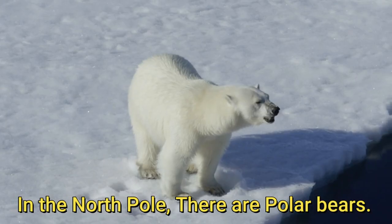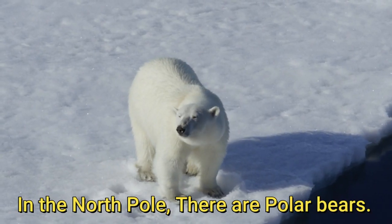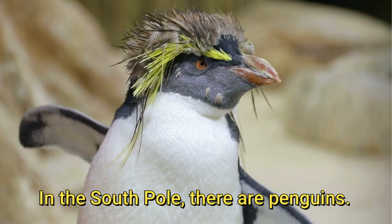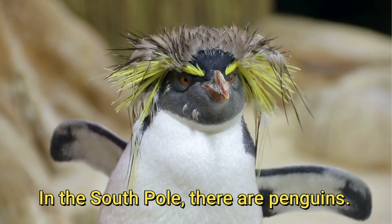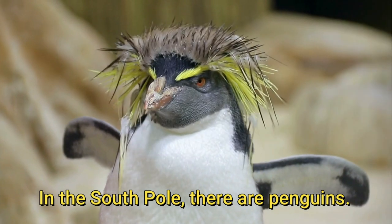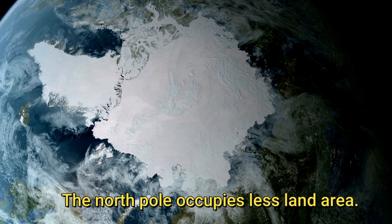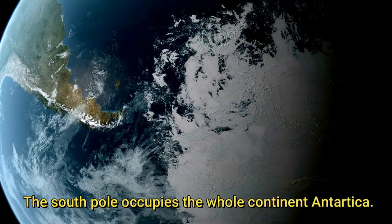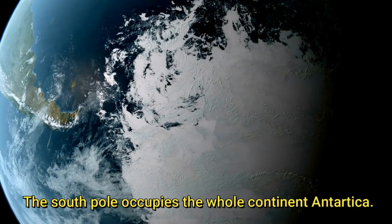In the North Pole, they are polar bears, I guess so. But in the South Pole, they are penguins. So they both have different animals in different areas. The North occupies a bit less space. But the South Pole is a whole continent, which is Antarctica as we know it on the world map.